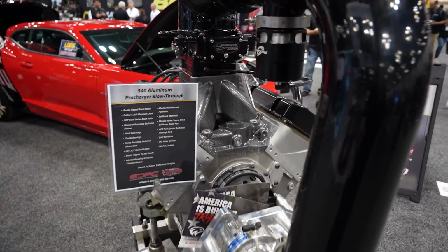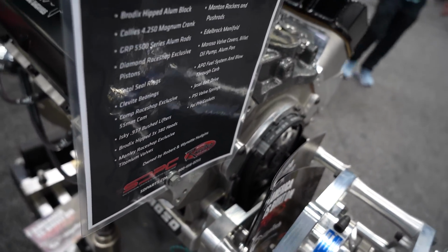Oh wow, it doesn't use a timing chain, it uses a belt. That's cool. I don't know, but is it weird that I don't even know what V8 that is? It's definitely not an LS, I know that much, but yeah, I don't know. Let me know in the comment section, I kind of want to know.